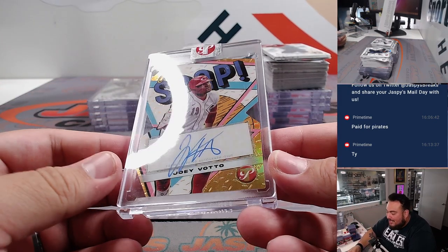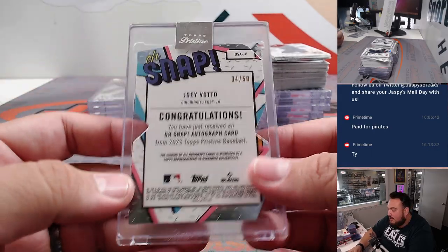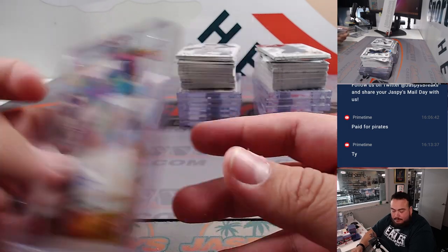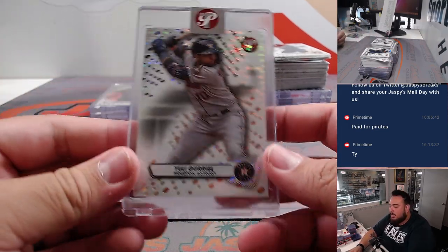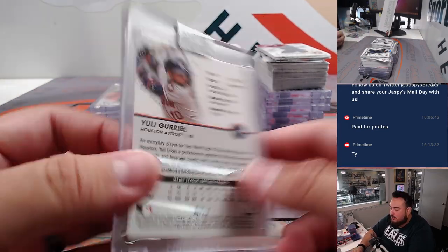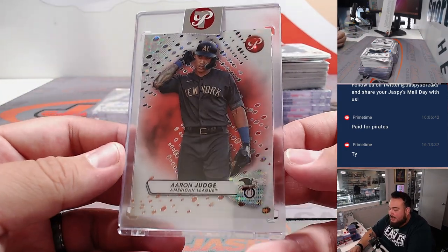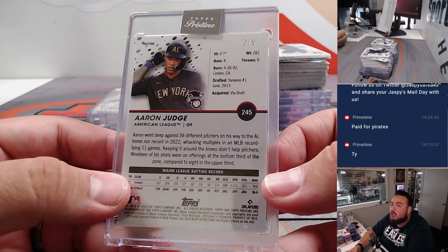We got a, oh snap, Joey Votto, numbered to 50. Nice one there for the Reds. Michael with that one. We got a Yuli Gurriel for the Astros. Houston Astros, that's going to Howard. And we got a very nice Aaron Judge for the Yankees. That's number 2 out of 5.